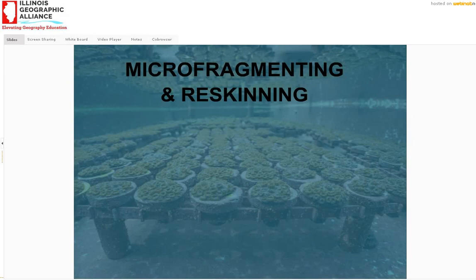micro-fragmentation, not just fragmentation of a big piece the size of your finger, but using now the same method but a specialized saw and breaking these corals, especially the big massive corals like the boulder corals and the brain corals, into tiny pieces. Those tiny pieces are stimulated to grow real fast. Why, you may ask?